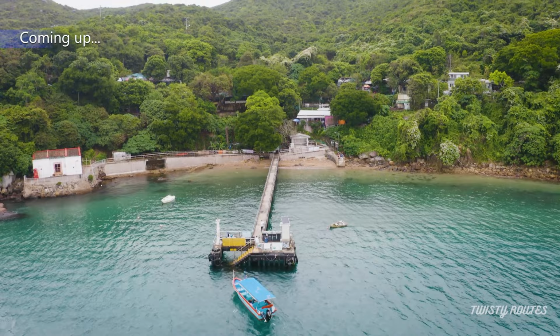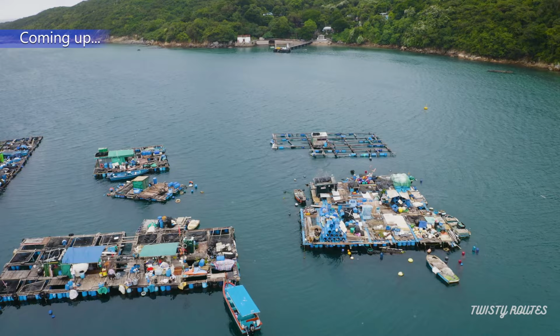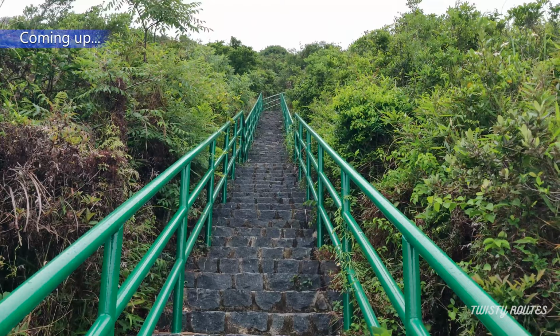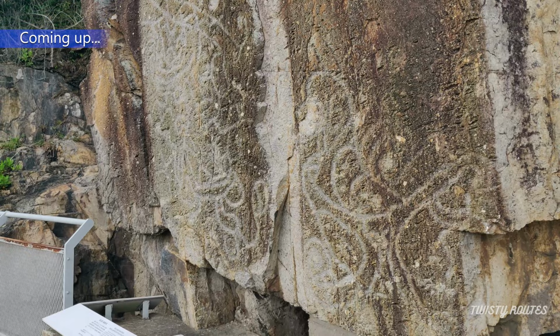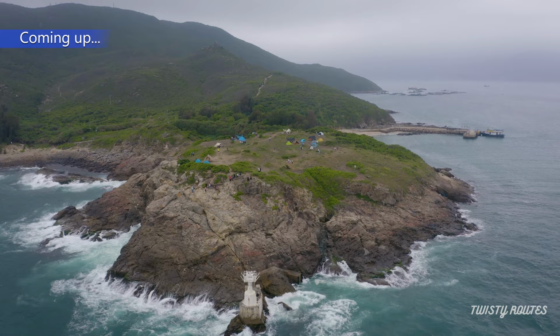In this video, we will share how to arrive at Nam Tong Pier from Sam Ka Tsuen, give you some background on the wooden planks you will notice floating near the pier, hike to Hong Kong's largest and most ancient rock carvings, which are almost 300 years old, and finally head to the other side of the island to the lighthouse, campsite, and hike to Eagle's Tooth Rock before heading back.